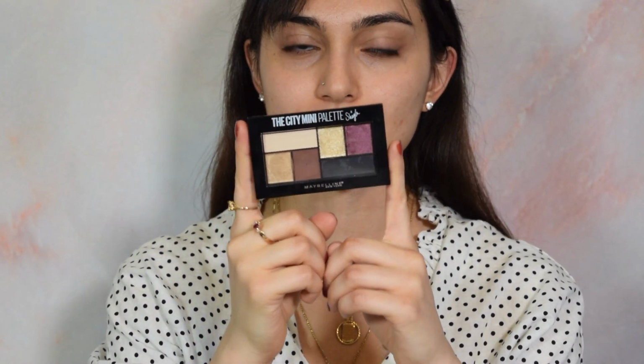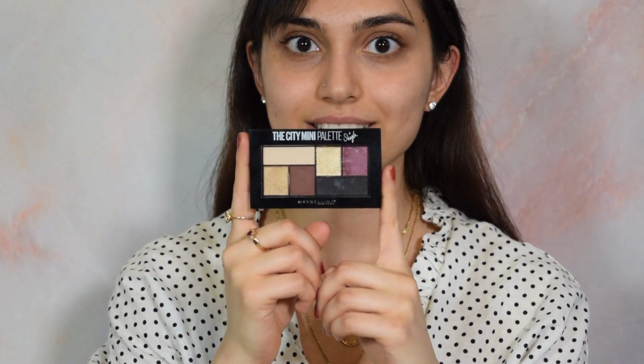I'm going to start out by talking about eye products, and I have an assortment of products here. The product that I'm going to be using is this little Maybelline City Mini palette. This is the Makeup by Shayla collab, and this cost me $9.99. I think this is such a cute, well-composed item. You get this plastic packaging, which is pretty good, sturdy, and these colors, which I'm going to be using on my eye. I'm going to use all of them so you get to see how they all perform. I think that these perform on par with high-end shadows.